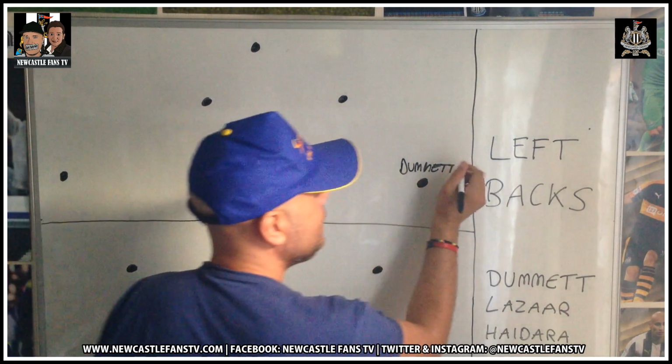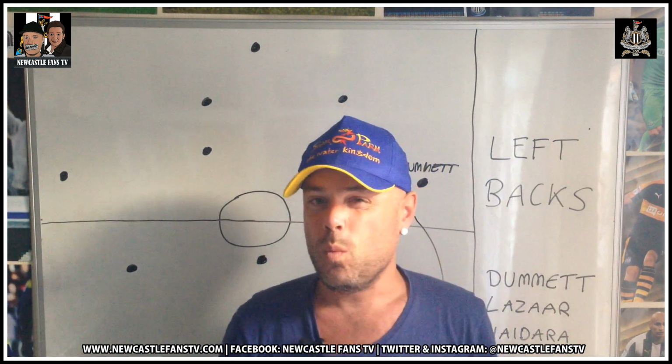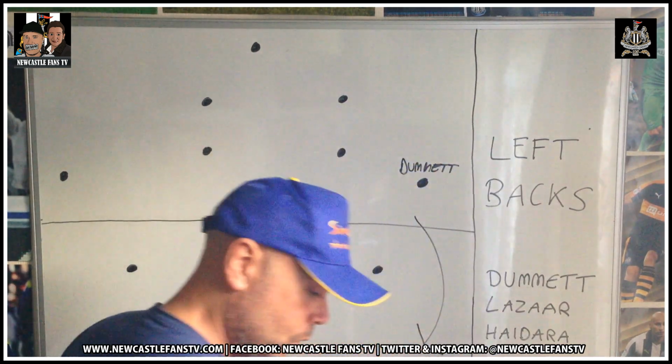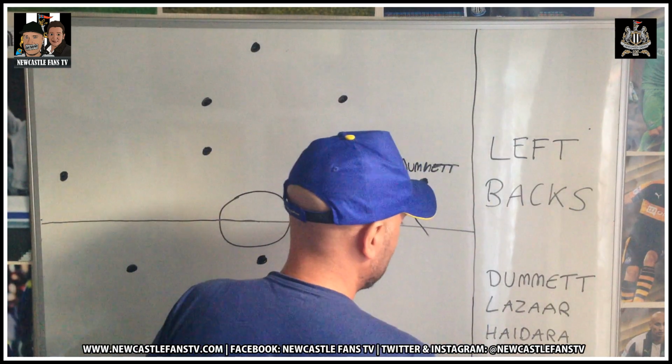On the other hand, did we see Paul Dummett do much of this last season? The answer is no, we didn't really see it. And why? Because he wasn't tested. It's as simple as that. Paul Dummett wasn't tested at all. So Paul Dummett didn't get forward as much last season.